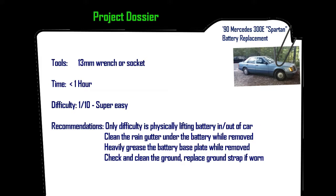For this part of the project, we're going to be replacing the battery. I hesitated to even make a page for this, but just to lay it out, you will need a 13mm wrench or socket. It's a very, very easy job, should only take a few minutes. A couple points that I would note there: make sure you clean out the rain gutter under the battery, grease the battery compartment, the base plate, and so forth, and go ahead and clean your ground and check your ground strap.